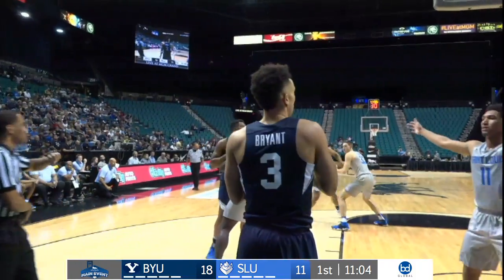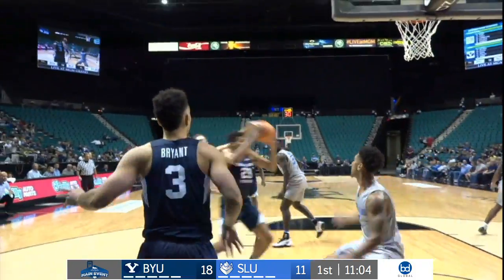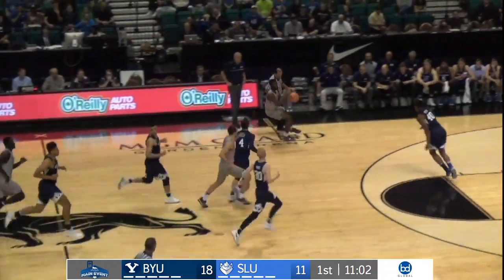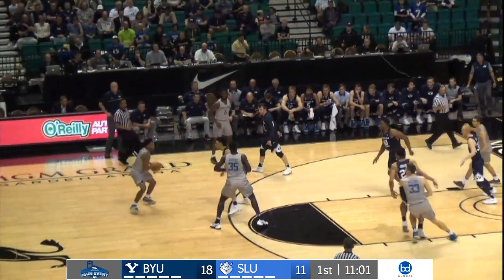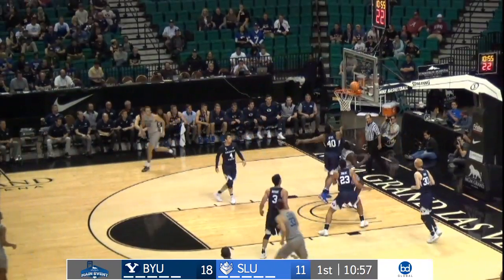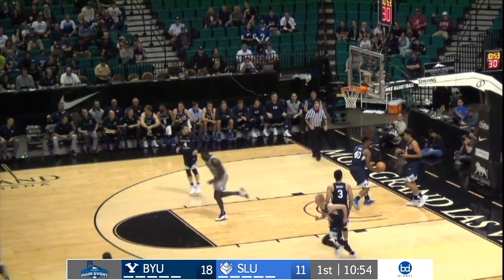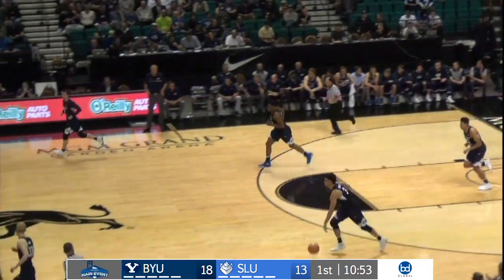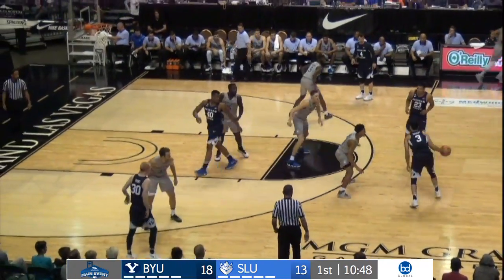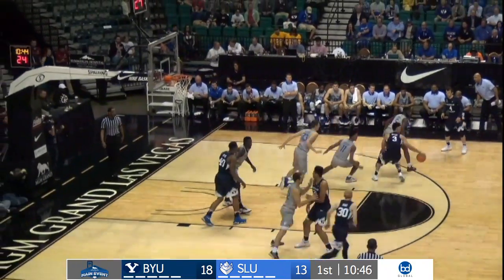So we see Jamal Aites coming on for BYU, and underneath, off the inbound, the steal. Here's Roby. Bishop around a screen. The give and go, and the finish. No, Ekbeko, and he tips it in. 18-13 is your score now.